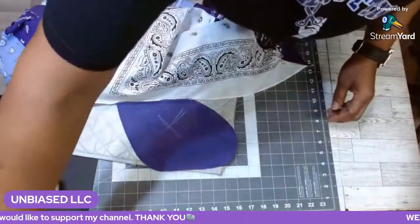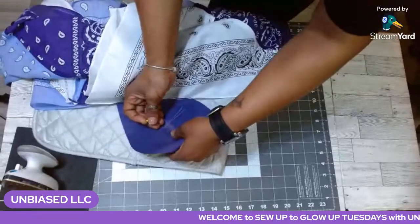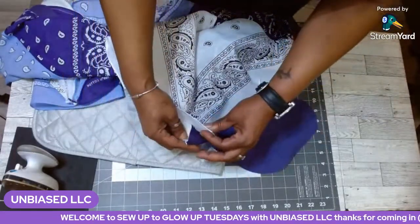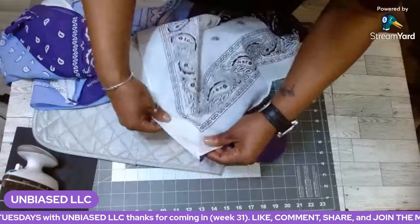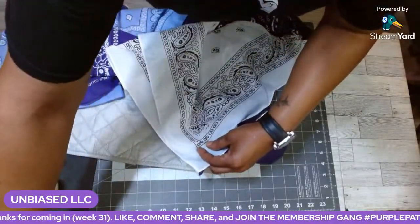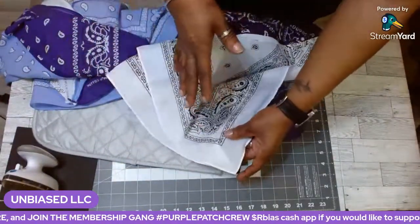And then I'm going to pin, I'm all in the way. Pin my pockets together. And then I'm going to pin the top of my skirt together and line it up. Just like this. Just like that.